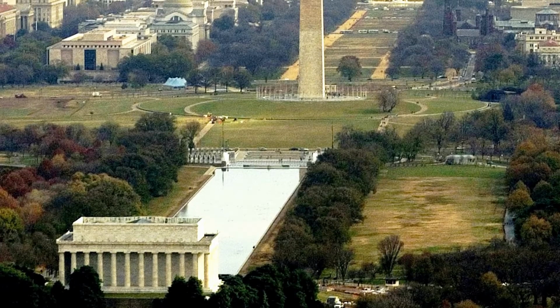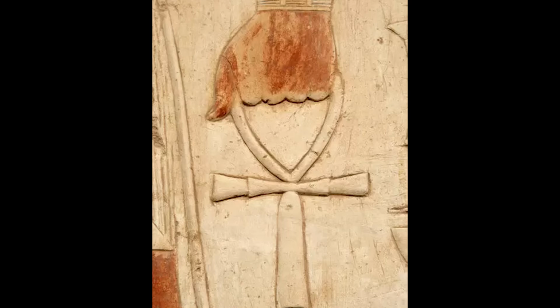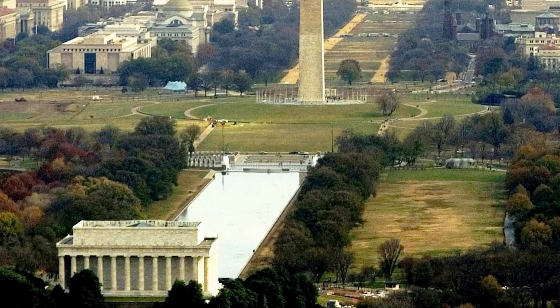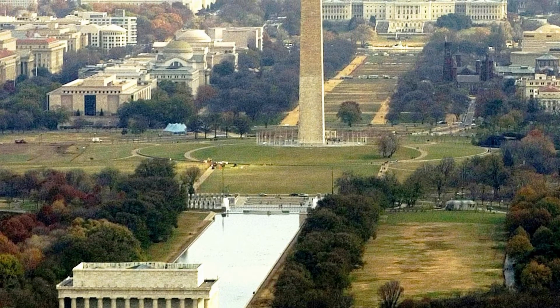And so there you have your holy Ankh, which symbolizes the father, the mother, and the child. And again, at this location, you have these three structures which symbolize the father, the mother, and the child.